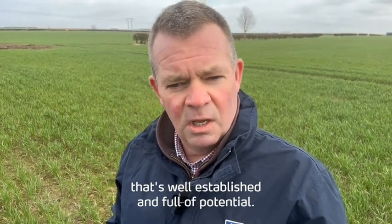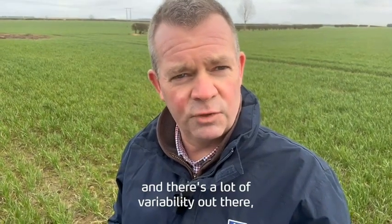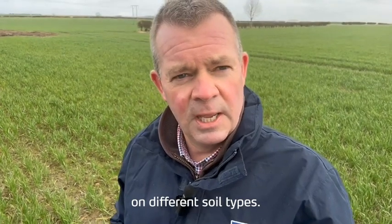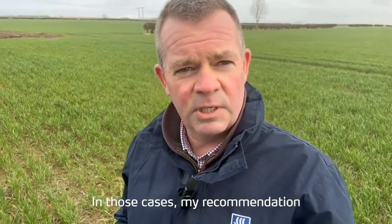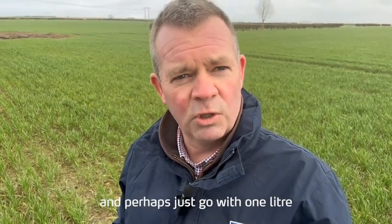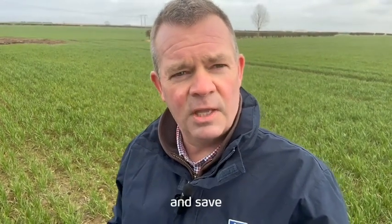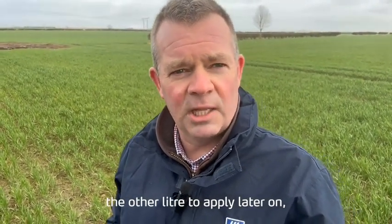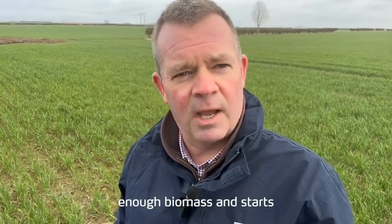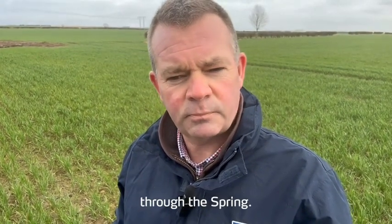Obviously this year a lot of crops have struggled to establish, and there's a lot of variability out there, I understand that, particularly on different soil types. In those cases, my recommendation would be to split the Gramitrel and perhaps just go with 1 litre early, just to make sure you've given the crop something, and save the other litre to apply later on once the crop does start to have enough biomass and starts to look to have more potential as you go through the spring.